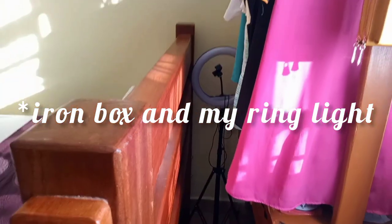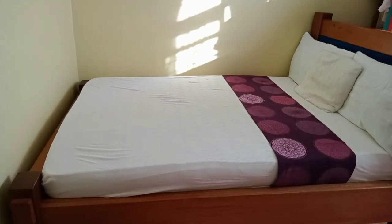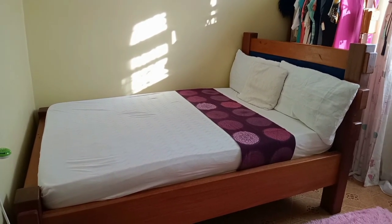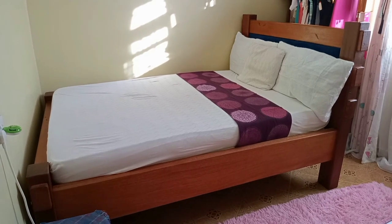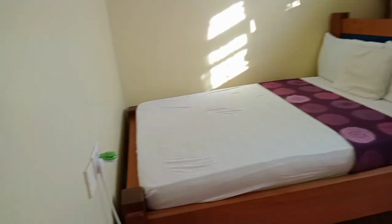Down there I have my shoe rack and my iron. After that stand, I have my bed over there. I really love this bed. I got it at a total cost, everything plus transport, plus I added that extra foam, that blue part you see up there. It was costing 36,000. And yeah, I love it. It's pure mahogany, so I really love it. And I love a well-spread bed. I was just lying on my bed before I decided to get up and do this video.